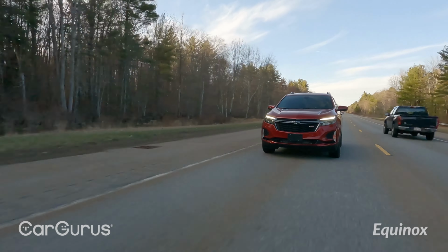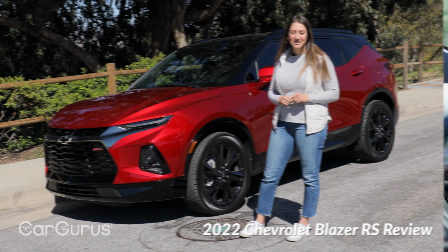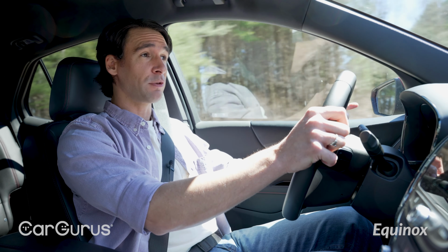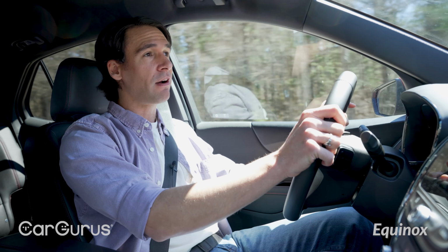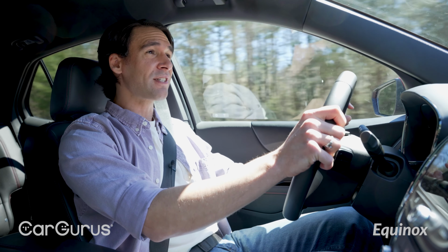Now, I've driven the Chevy Blazer. We have a review on that, so go watch it on the channel. And in that car, if you get the RS model, that's a special all-wheel drive system that does torque vectoring. It definitely is sportier than the regular Blazer models, but that does not carry over to the Equinox RS model, and I wish it did, because it's a pretty good system in the bigger Blazer.